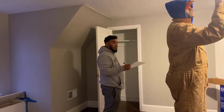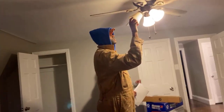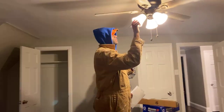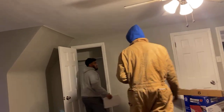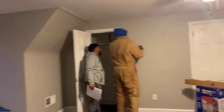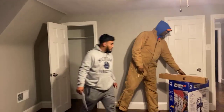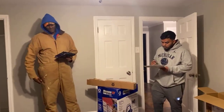Didn't we have some extra light fixtures down there too? Light bulbs? No, fixtures, like the thing the bulb screws into. These or those? I think we had some extra like these. We had a bunch of them, I thought. No, it's awesome. Okay. Alright. Tomorrow.